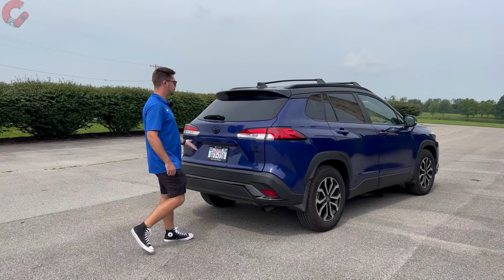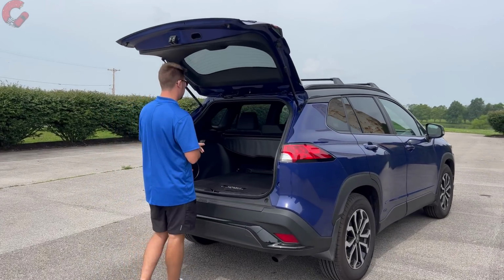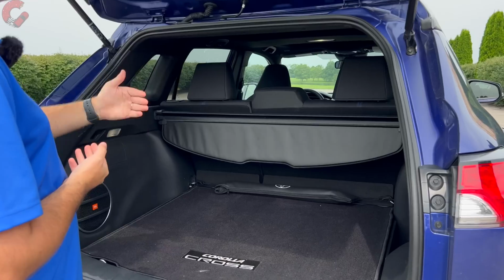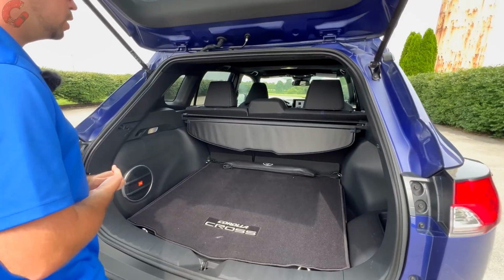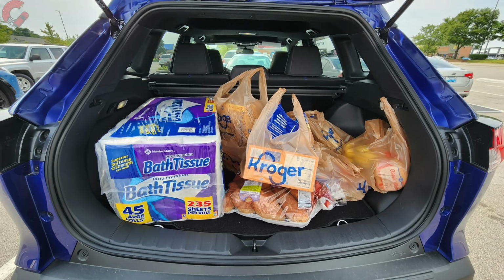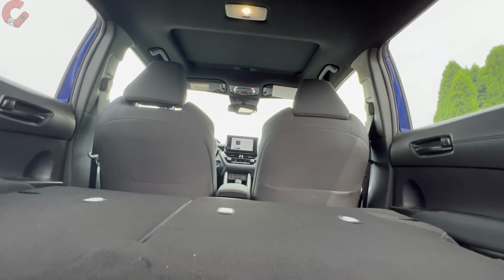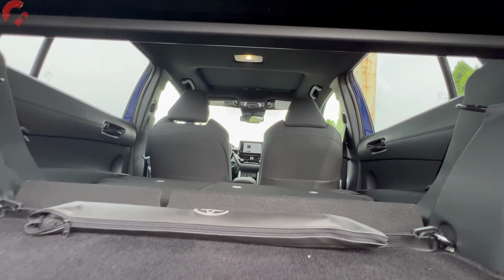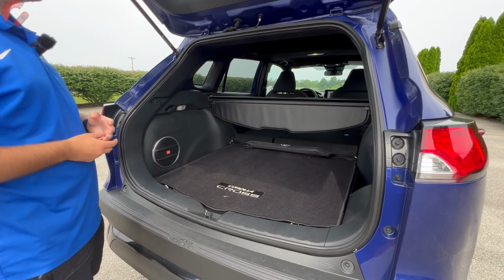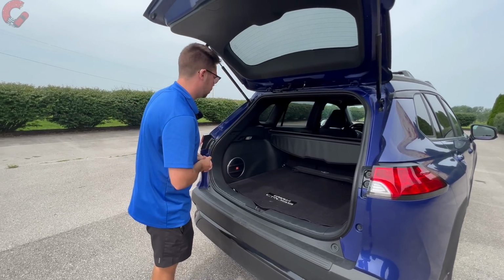Now walking up to the tailgate here on the SE model, we do have a manually opening tailgate. And then as far as the space is concerned back here, 21.5 cubic feet behind the second row seats. With those seats folded, we're looking at a very impressive 69 cubic feet according to Toyota, which, guys, let me remind you, is exactly the same cargo capacity as what you get in the Toyota RAV4 hybrid. Now, it is worth noting that you lose just a few cubic feet of cargo capacity when you choose the hybrid model, about 4 cubic feet behind the second row seats as compared to a regular gas Corolla Cross model.